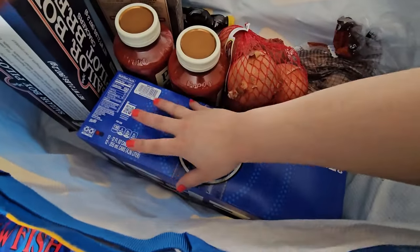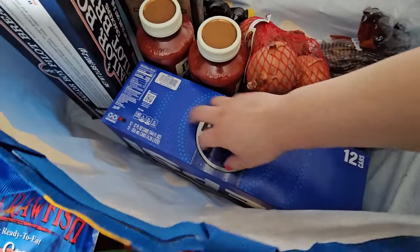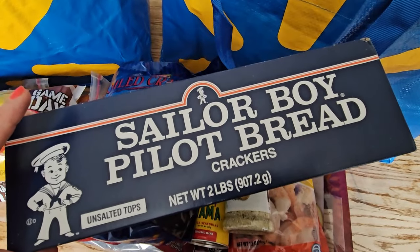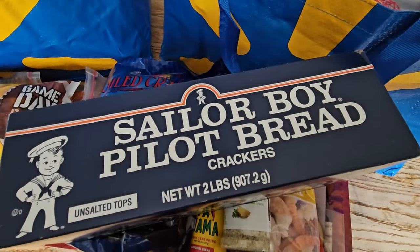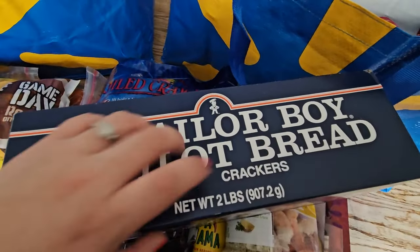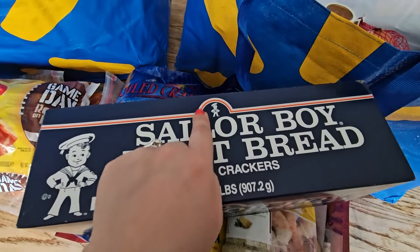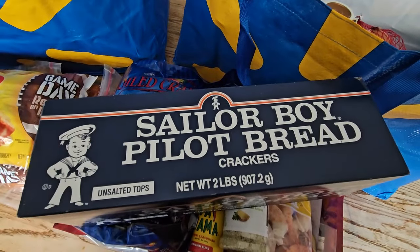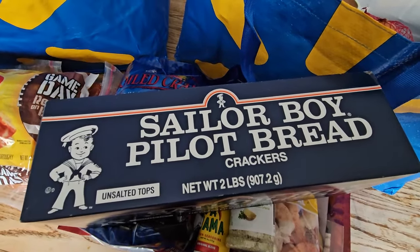And then... I showed you the Pepsi. Love a refreshing, very cold Pepsi with like a dinner. And also Sailor Boy Pilot bread crackers, really good with Spam soup or any kind of soup in general. Love a cracker, especially a Sailor Boy cracker. This reminds me of my grandma 100%. Reminds me of my grandma, reminds me of my childhood, and Alaskans must have Sailor Boy Pilot bread crackers stocked up in their house. But yeah, got that.